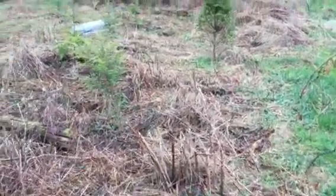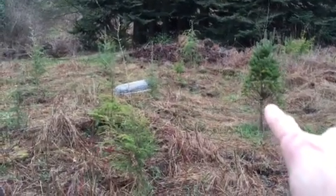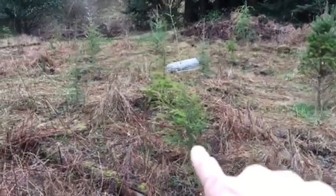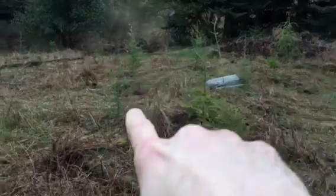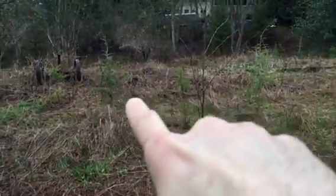The variety isn't so wide, but I'll try to help point because it might all just look like plants to most people. There's one that just went in. There's one. There's one. That alder was actually planted earlier.